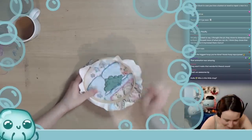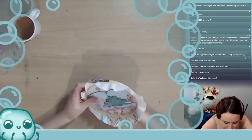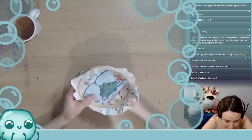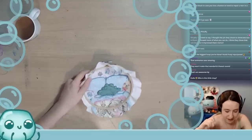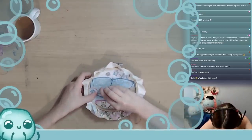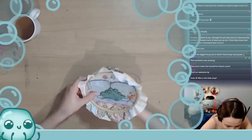By the way, if you hadn't gathered, circles at this scale in embroidery are really not super easy and take a lot of backwards and forwards to get a good round shape. For some reason, I've decided that all of the shapes that I'm making today are round, which does mean this process is a little bit harder than usual.